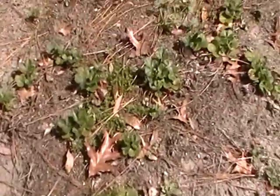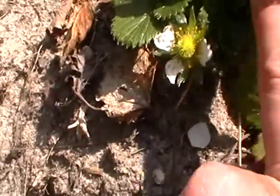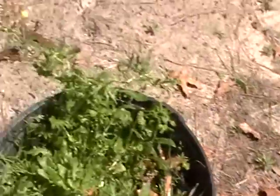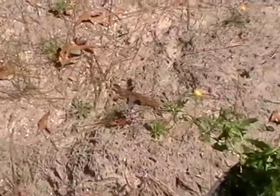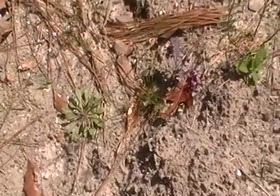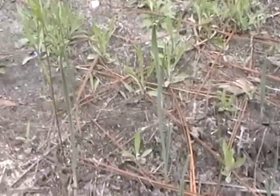I got some clusters that showed up, and there's the strawberry patch out here where you could see the babies already forming. Lots of cress in the ground, and I'm surprised I'm not seeing any growth on the kale that was still left in the garden. But we did get some noticeable growth on the onions and the leek.